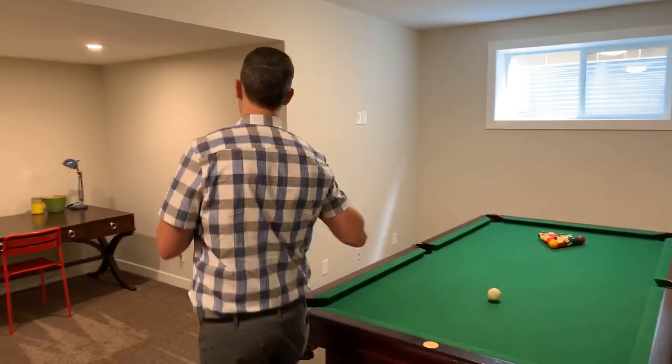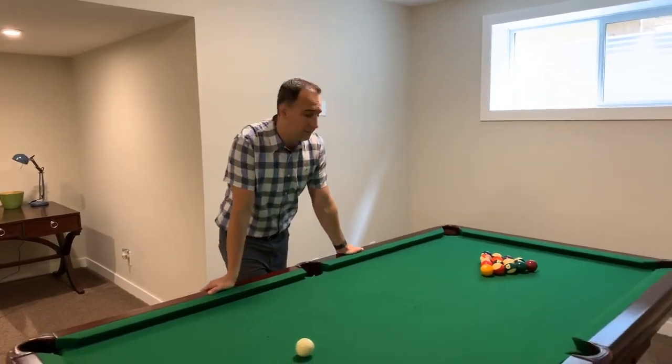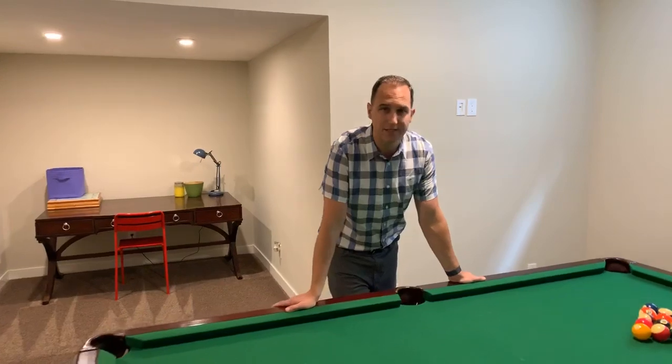Down here, we have this massive family room area. So if you want room for a pool table, guess what? It fits. If you want to have a ping pong table, guess what? It fits. If you just want to have couches and stuff set up, TV, have this as a bit of a theater room, that fits too.